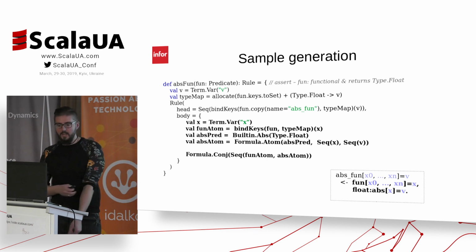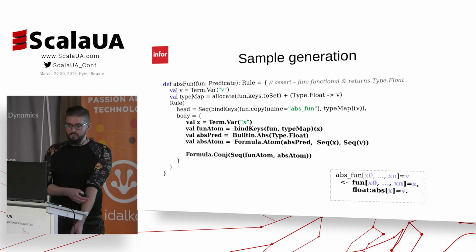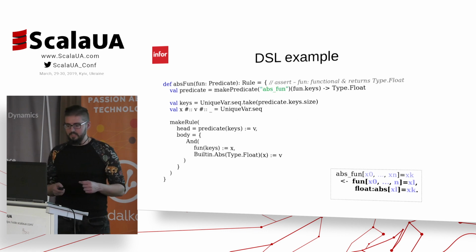And there is a lot of orchestration here, like this allocate, creation of variables, bindings, and so on. So some time ago, we created a small DSL for this language, and now that code looks like this.